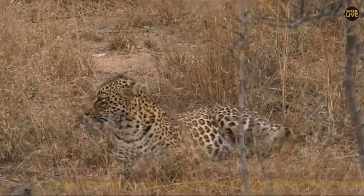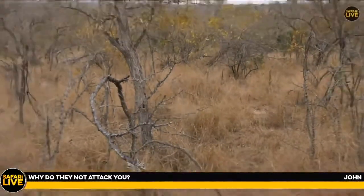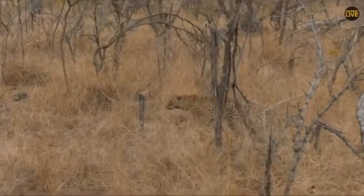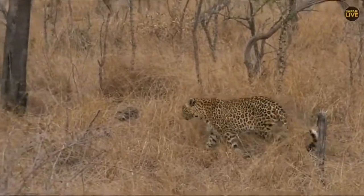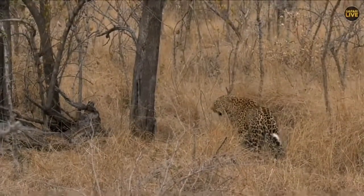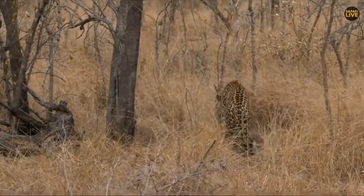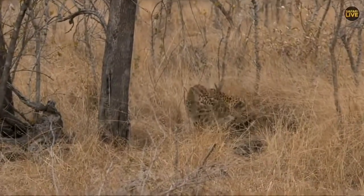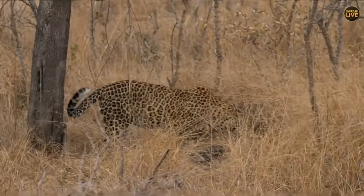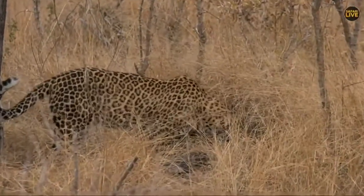John, you want to know a very good question. A question a lot of people ask. Okay, well, now it's her turn to go over to the kill and feed. Why will she not attack us? Well, people in these areas have spent a lot of time with the leopards, a lot of time habituating them. Now, habituation means that from a young age, we spend time with the animals and we don't cause them any negative behavior. And they don't really know what the vehicle is. They've never evolved on the African continent with a vehicle. Is the kill right there? Is she going to show it to us? I think it might be. Yes, it is.